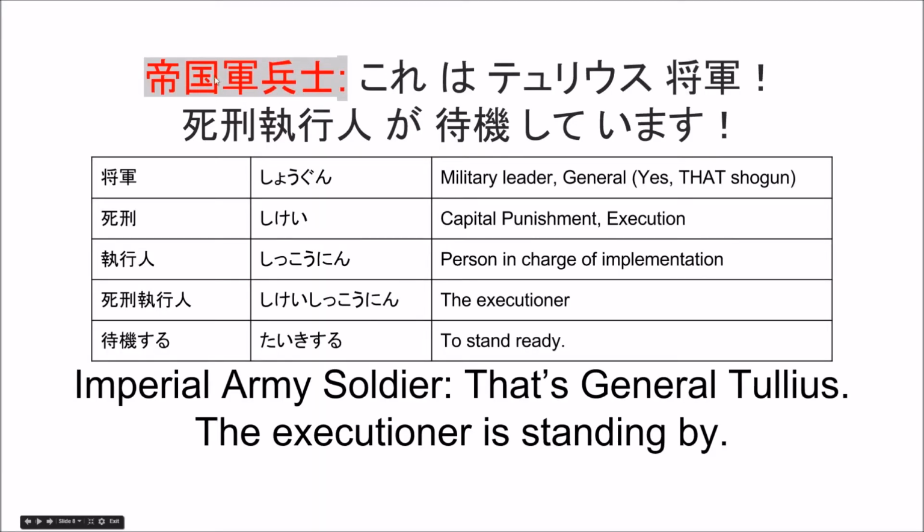Teikoku-gun heishi. This is Teikoku, Empire. Gun is the Empire Army, Imperial Army. Heishi, soldier. Kore wa Tullius shogun. Shogun is general. Yes, that shogun. This is the kanji for shogun. Shikeinin ga taiki shitemasu. You can tell I was reading down there. It's been a while since I've read these. These are some pretty intense kanji.